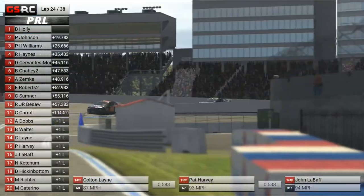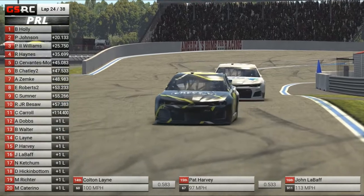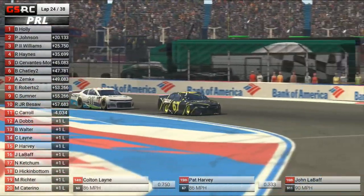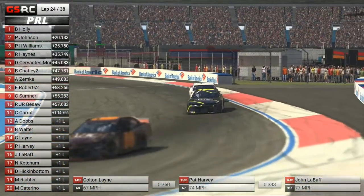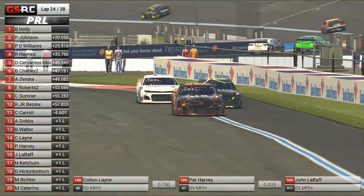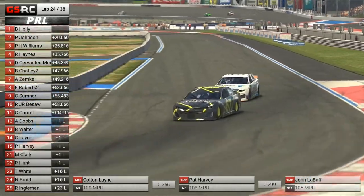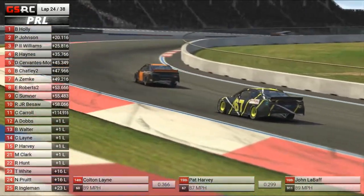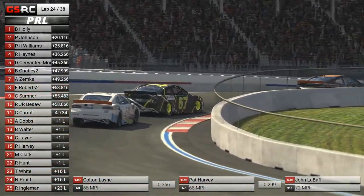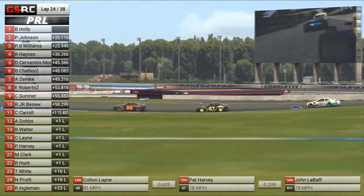As you look back towards Pat Harvey, about a minute and 27 seconds off the lead, a lap down, but he wants positions. Lane is in front, but John Labaff is behind and is actually closing in a touch. Last time by, Labaff in the 121-1s, 121.5 for Harvey. Yeah, Harvey's up five spots, but he hasn't really made good on the pace that he showed in practice.